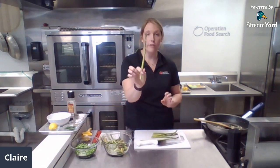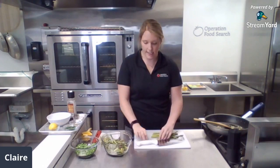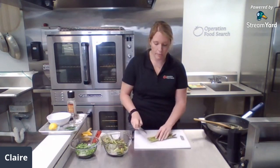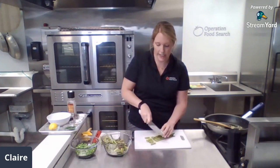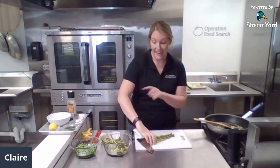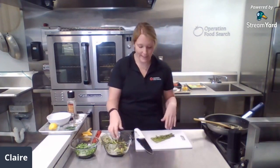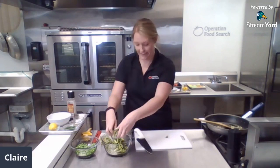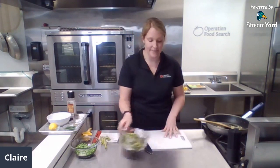I love using asparagus in recipes, and I chose a thinner variety of asparagus because it cooks a little bit faster. And then we're just going to go ahead and chop our asparagus into 1-inch pieces. That trick, what I did with the asparagus right there, is a really great thing for kids to do. They can have fun snapping the asparagus. All right, that's prepped.